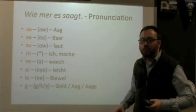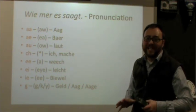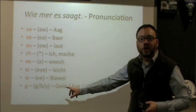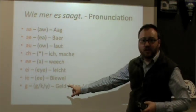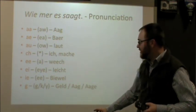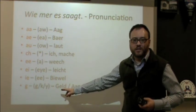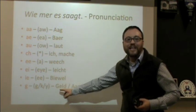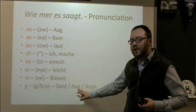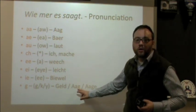G is another problematic letter in Pennsylvania Dutch because it has three different pronunciations, and it all depends where it is in the word. A G can make the sound of a normal G, like in English. It can also make a K sound. And it can also make a Y sound. The rule is, if the G is at the beginning of a word, it makes a G sound. So, geld. If it's at the end of a word, that's where it has more of a K sound to it. This word, aug.